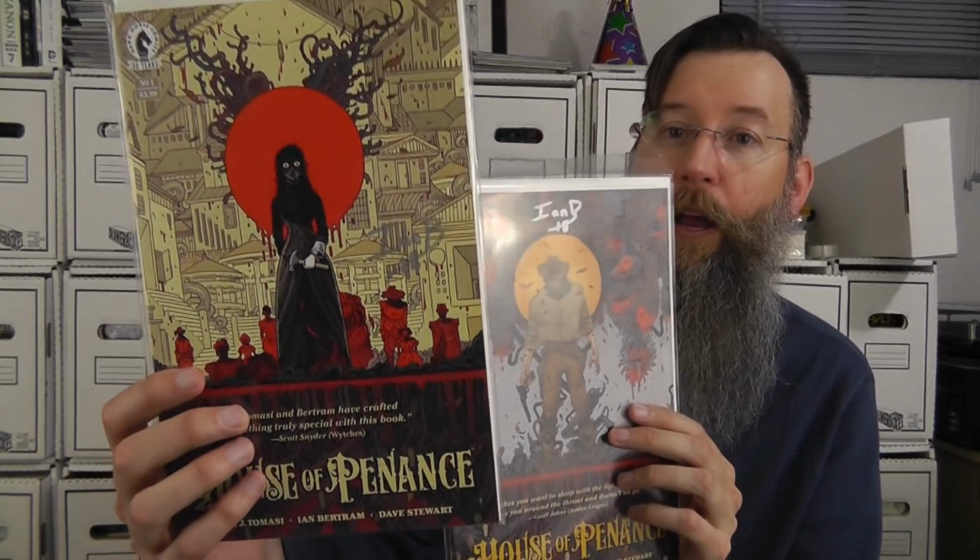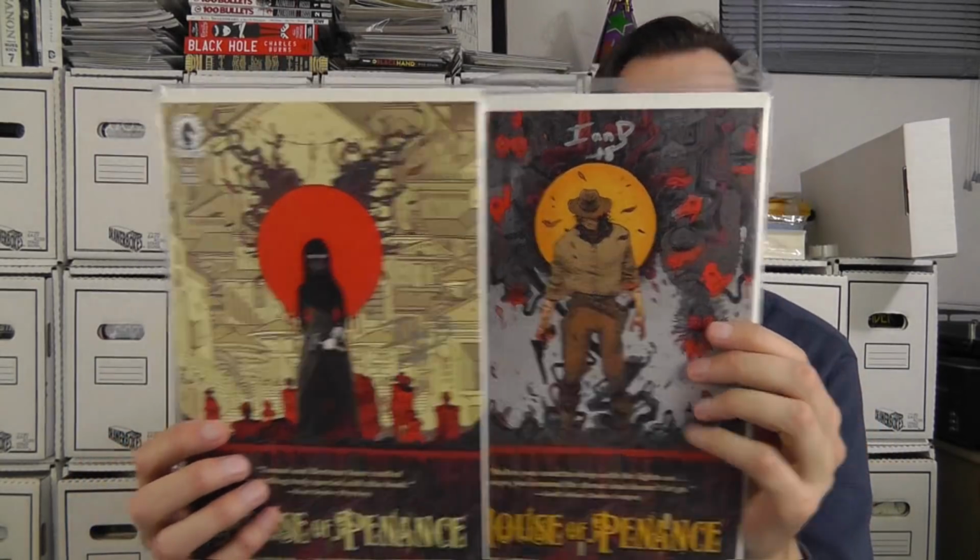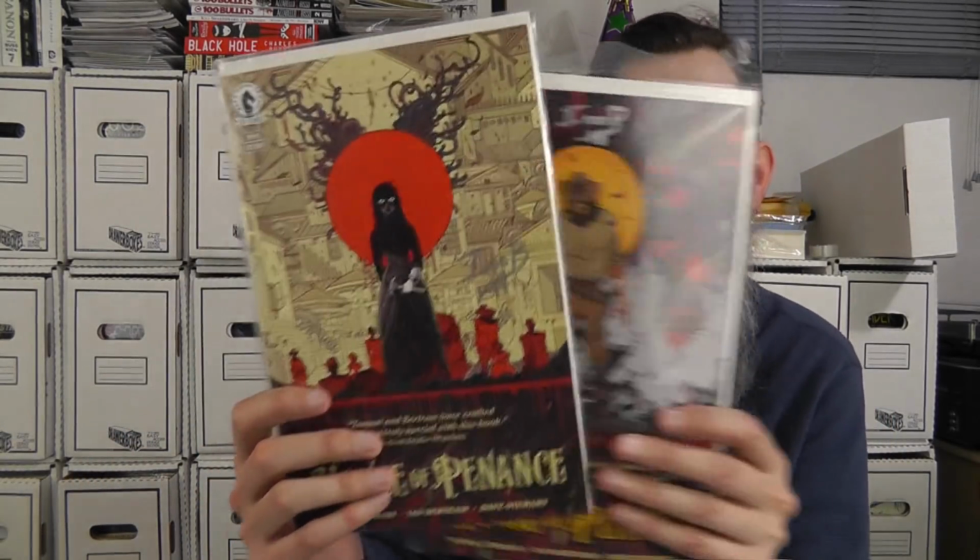Let's see. So here's my House of Penance. I had him sign issue number 1 and issue number 2. I actually have pages from both issues, so that's why I had him sign both. I thought about having him sign all of them, but then decided not to. So I just brought these, had him sign that, had a great conversation with him, so that was cool.